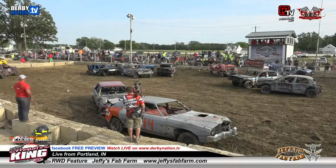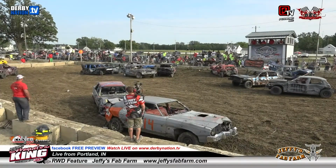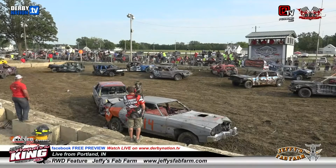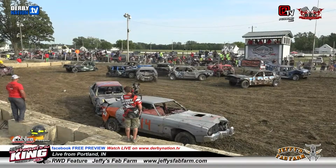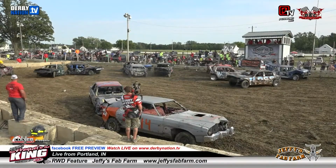Trying to make his way back in the action. Everybody leaving Hibbard alone in the 400. He's got to just work his own way down there. Broken steering. His driver's side front wheel still steers, so that's helping him a little bit.